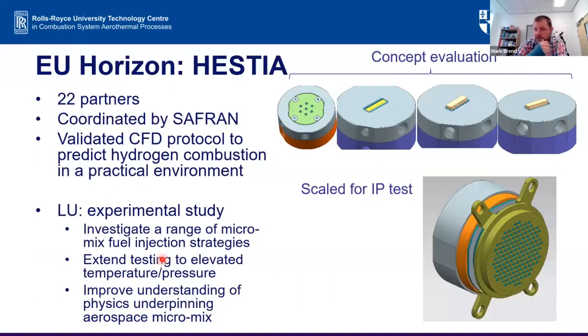In addition to this, we also have funding through the EU, which is a 22 partner project coordinated by Safran. The primary aim of this, again, is to support improvements in the modelling process for hydrogen. This is currently, as I said, not well understood, and it's certainly not sufficiently well understood to develop the next generation of aerospace combustors.